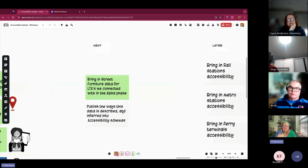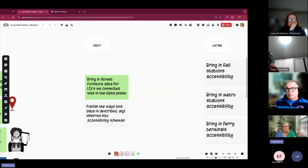And then the next bit is bringing in more of the street furniture. We've got four more local authorities who've given us some data to play with, and if anyone wants to give us more data, if anyone's doing a survey for the BSOG or BSIPs of what their bus shelters are.